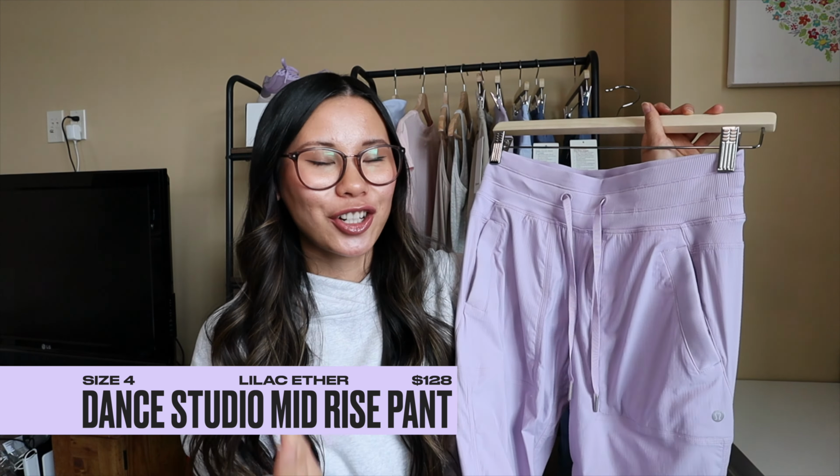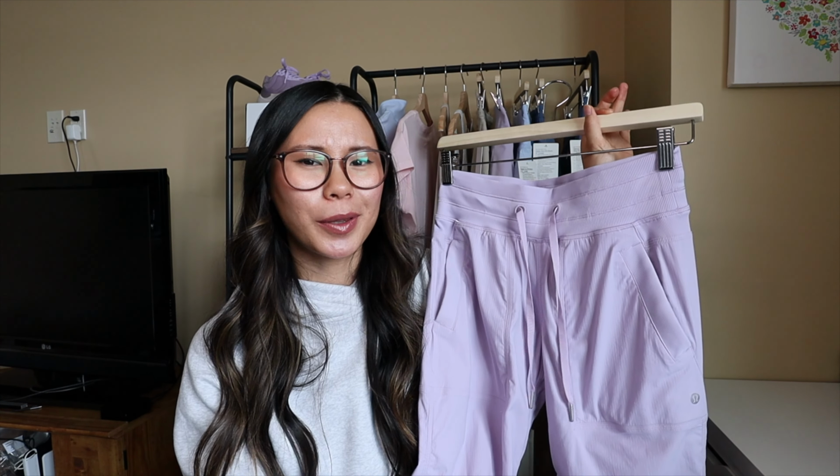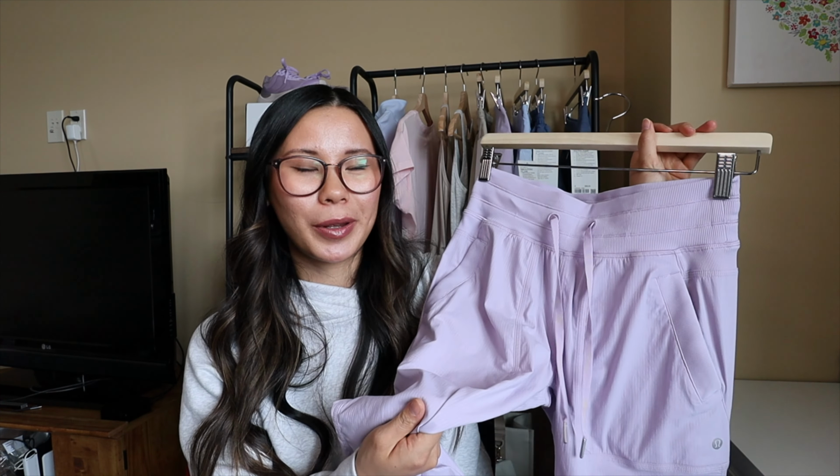No, you do not have to be a dancer to wear these. I did get a lot of feedback on my TikTok saying you have to dance to be able to wear these pants, but no, you don't. A lot of people wear these as scrubs too if you're a nurse. I think that's a great use for these, but they're very versatile. For me, they're going to be a good casual running errands type of pant.